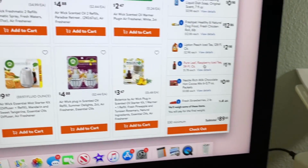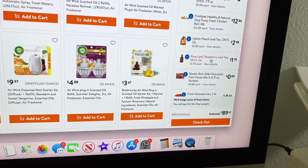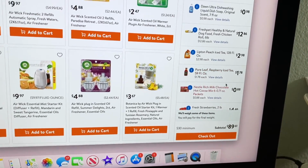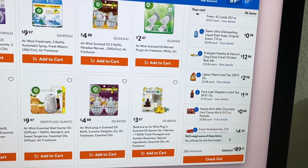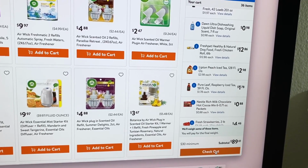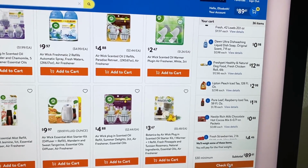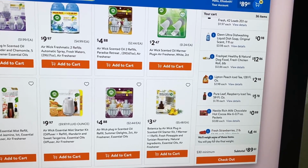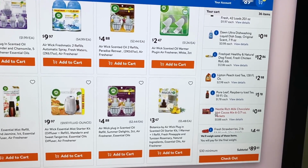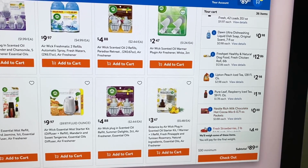So I know my budget is $75 for groceries, but keep in mind that some of these items are for home and toiletries, and then also for pet. I wrote in right here when the total came up that grocery ended up being $58.92. So I am under budget for the $75, which is amazing. And what I do is I just go ahead and click on checkout, and then it'll give me the option to select grocery pickup, and I'll just select a specific time that I want to pick up the groceries tomorrow. And yeah, that is pretty much it.